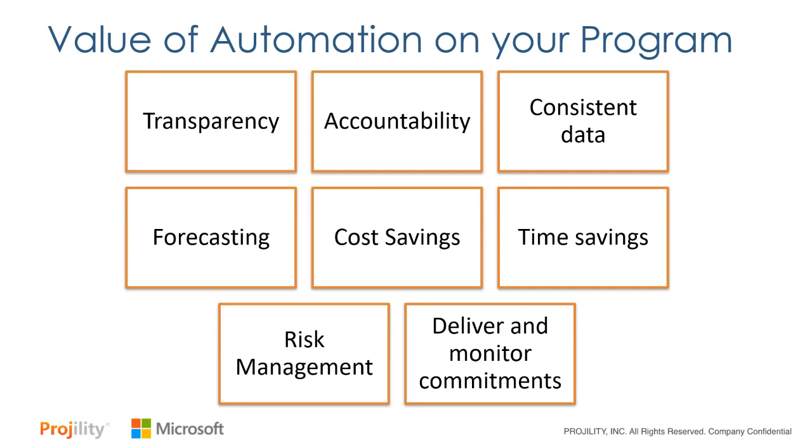It's also going to help you mitigate risk. And you can actually see what the top risks and issues are across the program. Executives can sleep well at night, having a good understanding of it, even if there are risks, that they are being actively identified and mitigated. And finally, it's going to help you deliver and monitor the commitments of the program.